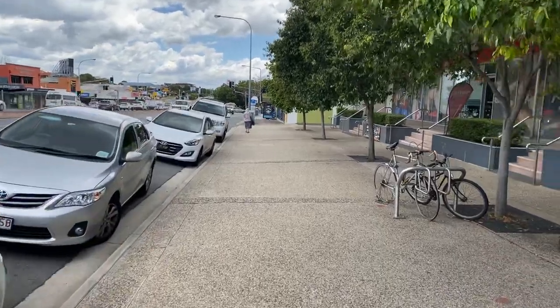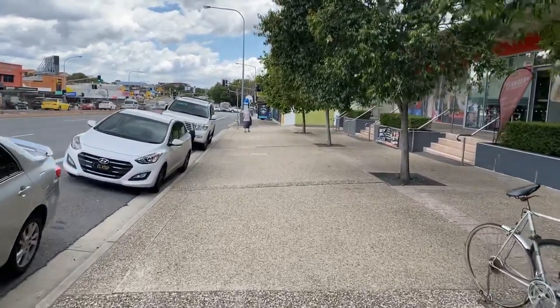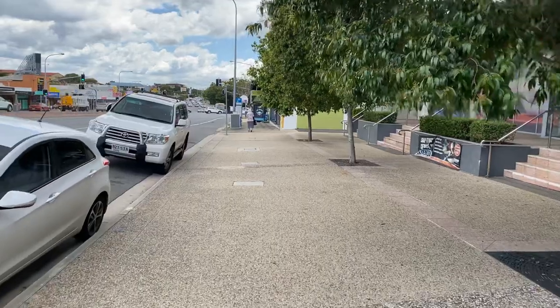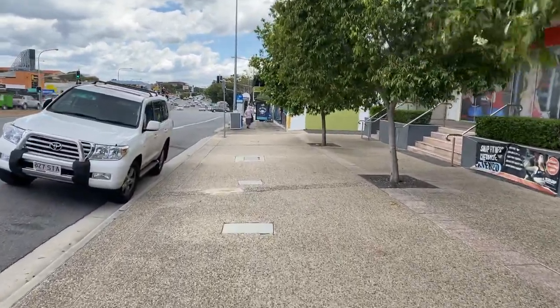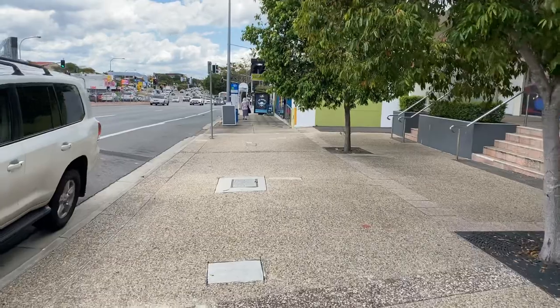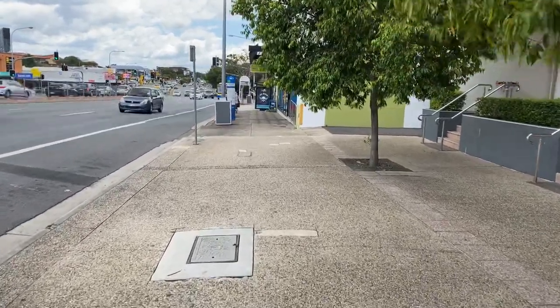I'm going to show you some history fairly soon. We'll go to a park where one of the first houses were built in this area. One of the earliest settlers in Chermside was Andrew Hamilton, who purchased acreage there in 1875. That land included today's Thomas Street.